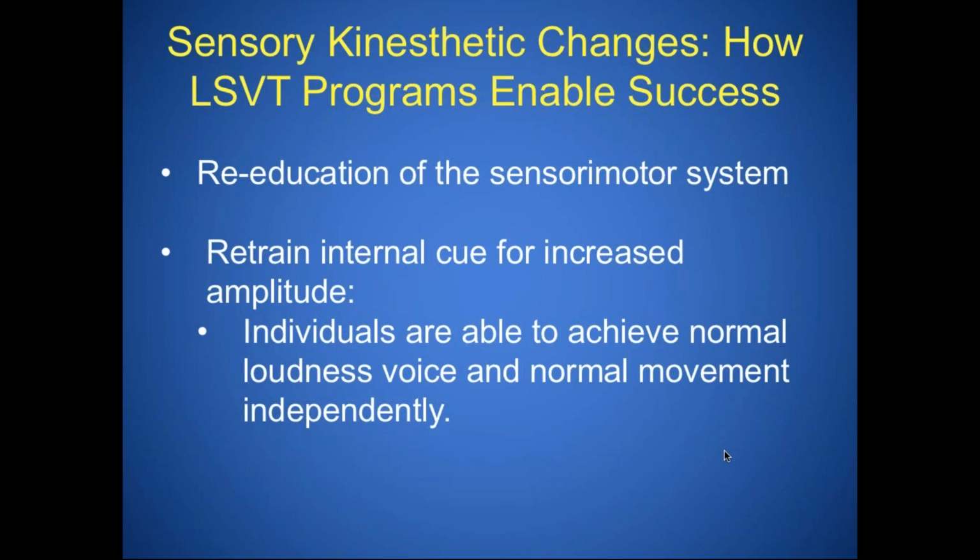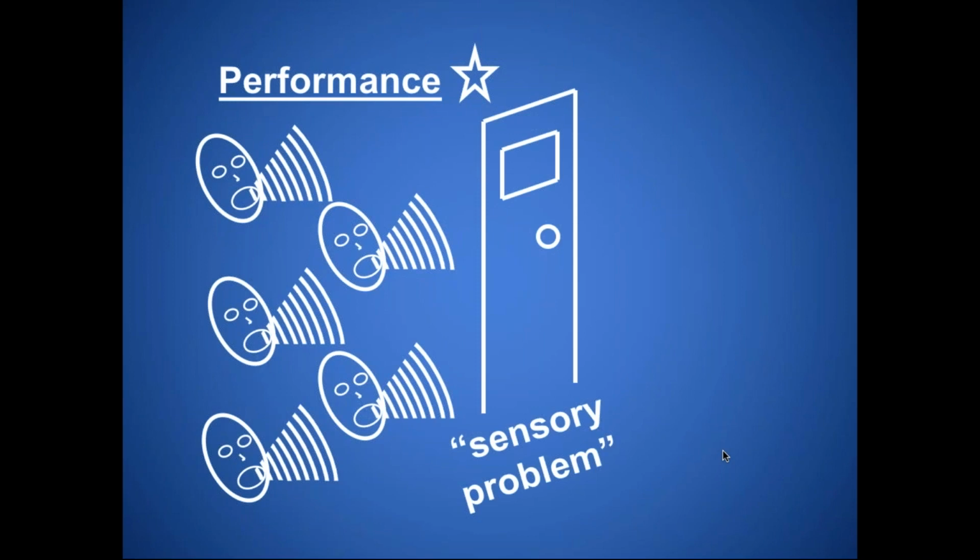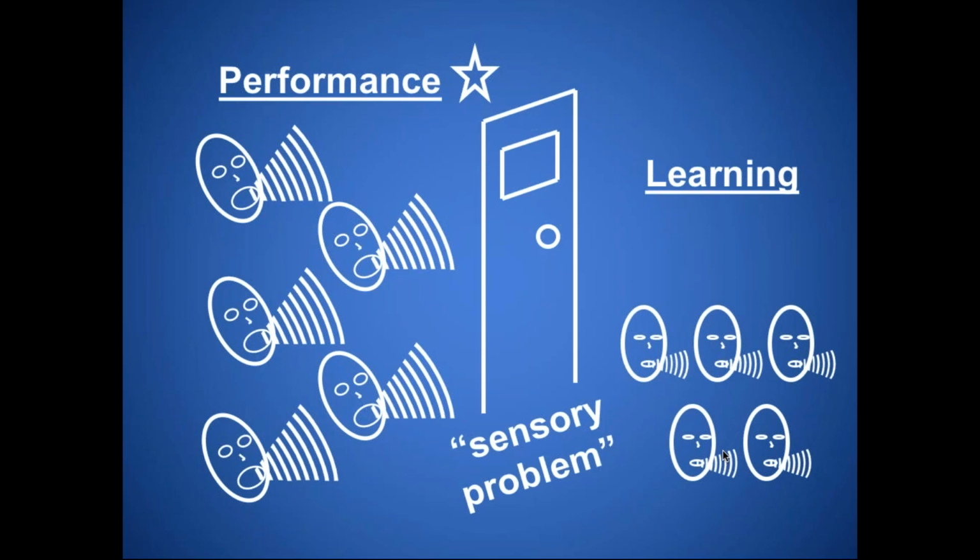Likewise, in LSVT Big, the therapists are constantly training and having people give feedback on, was that how you needed to move? Was that the bigness you needed to use? So that people can learn to target that on their own and be successful. Next slide. So what we can see initially with patients with Parkinson's disease is what we call this performance. So session 1, people will come in, Beth might ask them to move big, I'll ask them to talk loud, we give examples, and people can do this because we see this immediate change in behavior, but it's a performance to the therapist's external cues. And then when people walk out of the treatment room, they're back to the small amplitude, small movement, small voice.